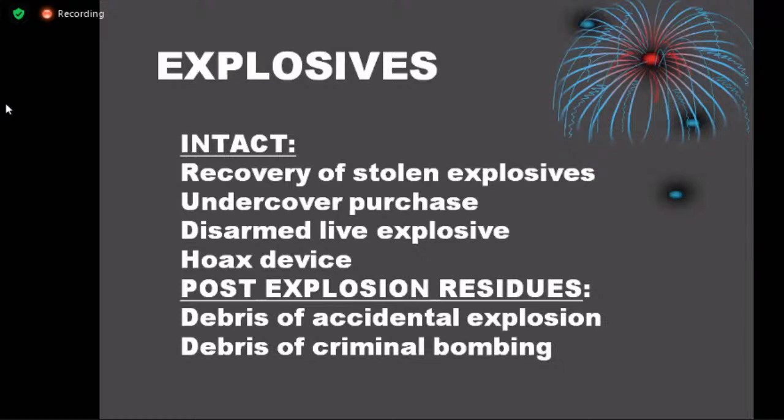And the next most important thing which you receive in the forensic laboratories is the post-explosion. After the explosion has occurred, the most important thing which we have to do is collect the residues from the scene of explosion and take them to the laboratory and analyze what kind of explosive is used. It's a very difficult job, and ordinary people who go to the crime scene, like the constables or inspectors, cannot do these jobs.